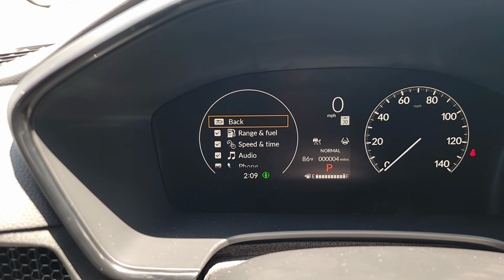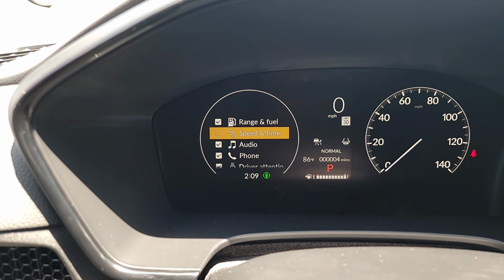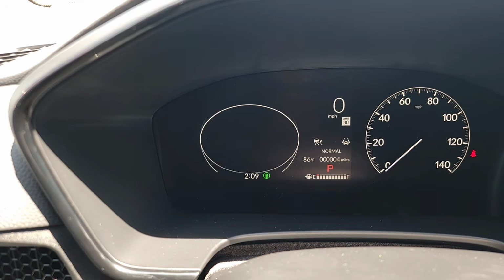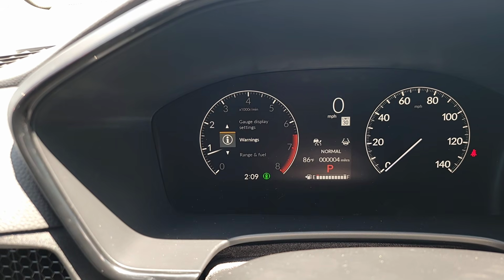Gauge display. If you want to hide some of this stuff like speed and time, boom, it's unchecked. It won't show up there anymore. You can clean up some of the clutter. Warnings like a low fuel, doors left open, things like that. Warnings. You guys get the point.